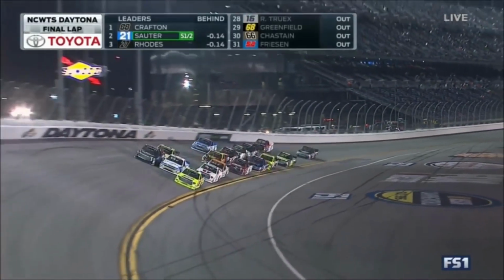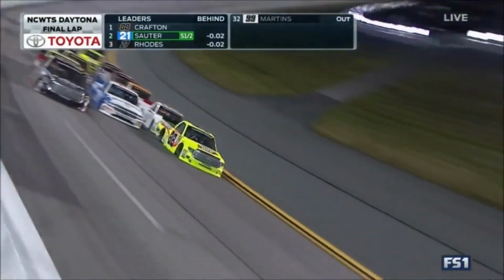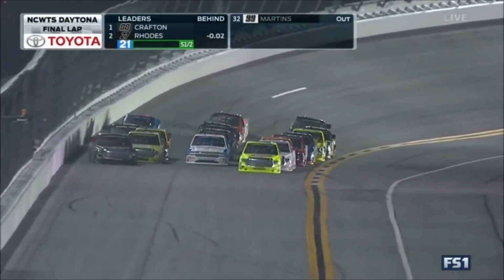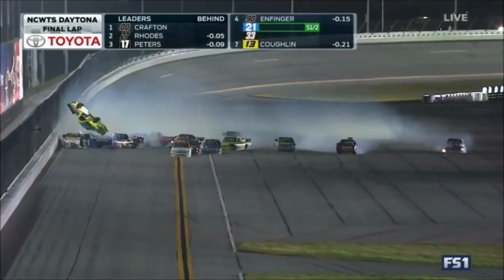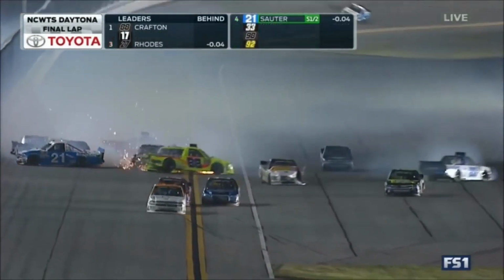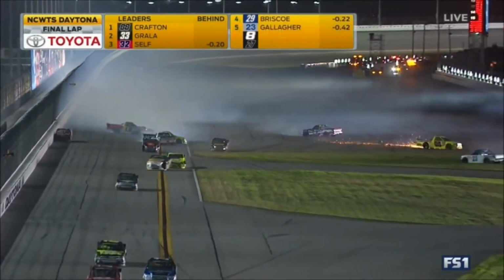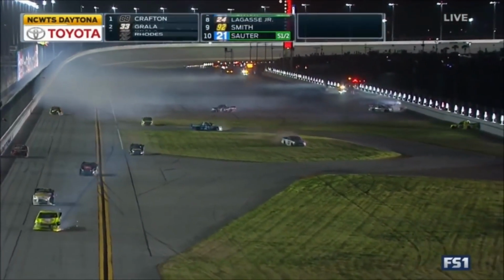So at number 10, we have Taylor Gray's 2024 flip at Daytona. This wreck is very, very familiar to a crash from like a decade ago. Oh my gosh, we're getting so old, but still. It was from 2017, and that was Matt Crafton flipping, so I'm sure the clip is that right there, but overall this flip is pretty good.